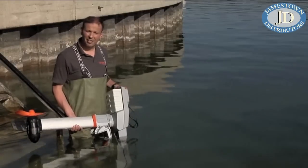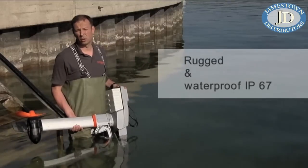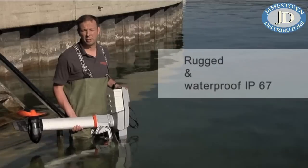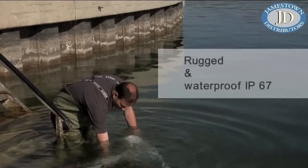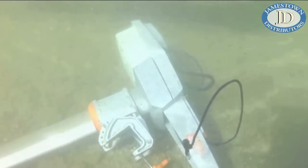The new Torqeedo Travel is extremely rugged and made uncompromisingly for marine applications in both freshwater and saltwater applications. It's fully waterproof, being the only series production outboard that is waterproof IP67. That means it can be completely submersed at 1 meter or 3 feet of depth without any damage. Also, all components are waterproof and all cable contacts are waterproof in connected and disconnected condition.